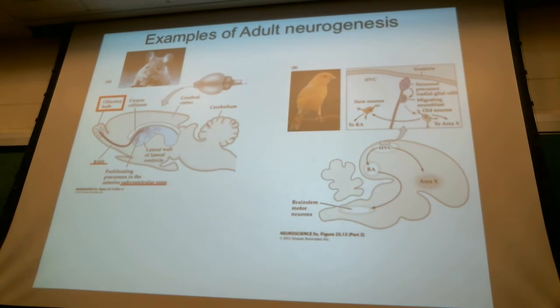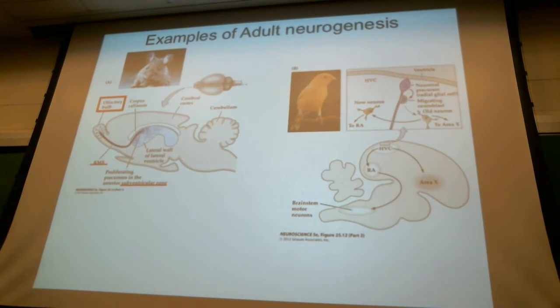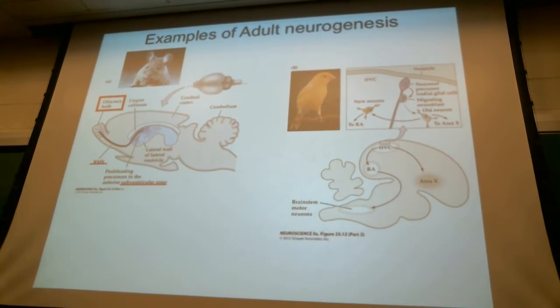Another example is a songbird. The part of the brain which is important for them to learn and produce the bird song, called HVC, produces new neurons in adulthood.